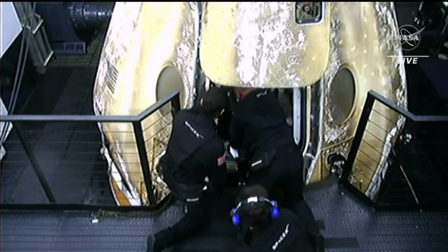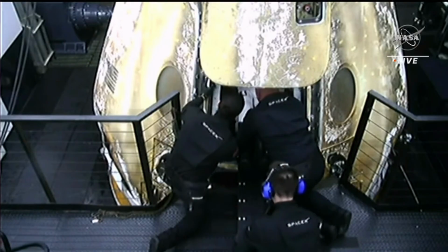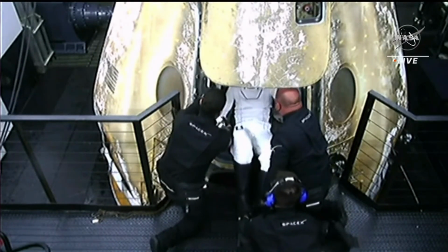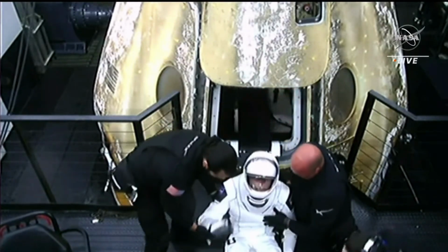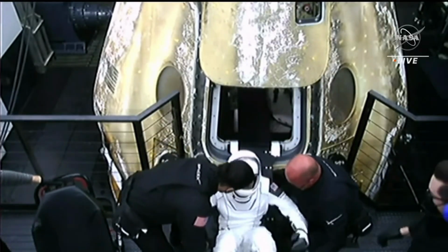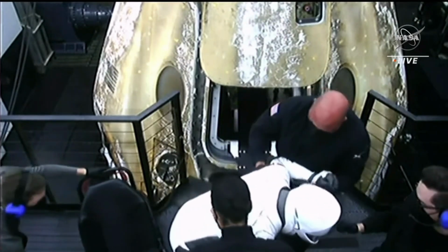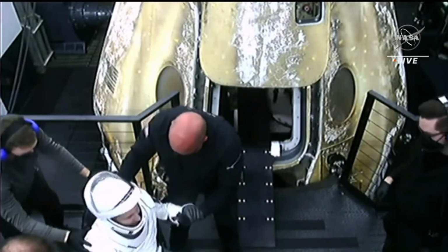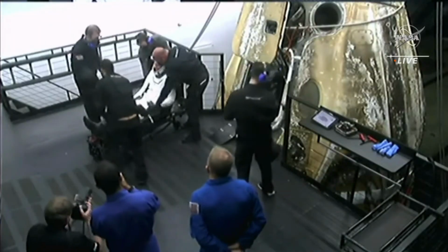For those of you that have just joined us, we are now standing by for egress of the remaining 3 Crew-6 members. We can now see Woody Hoburg, pilot of Crew-6, making his way down the slide. Looks like some excitement, possibly some more applause happening off camera. Remaining inside are mission specialists Sultan Alneyadi and Andrey Fedyaev. Commander Steve Bowen has already egressed. Some more applause there on the deck of the recovery vessel.